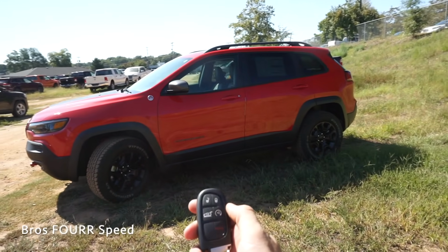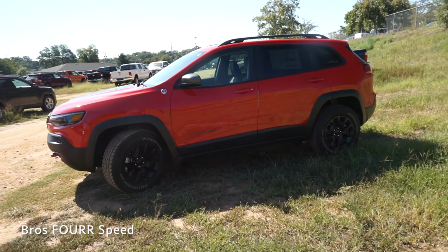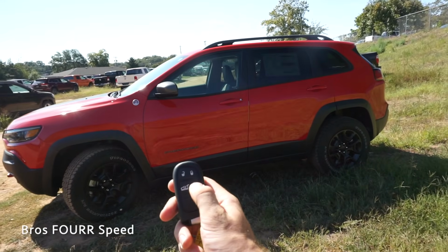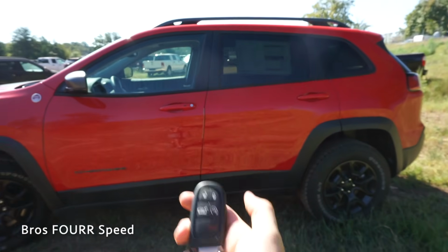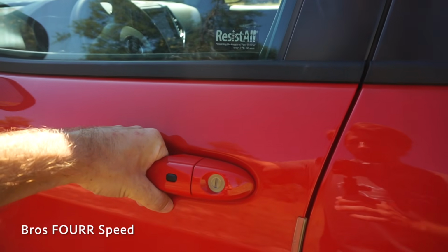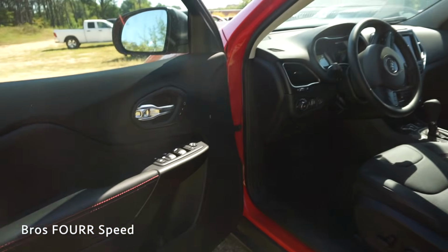And with the key, as long as the vehicle is locked, I can double tap on this button here and it will automatically start up. And then just as easily, we can double tap that to shut it off. With the vehicle locked and the key in my pocket, I'll just place my hand on the door handle. You'll hear it automatically unlock. You just push on this black button here to lock it, but now we can go ahead and check out the inside.